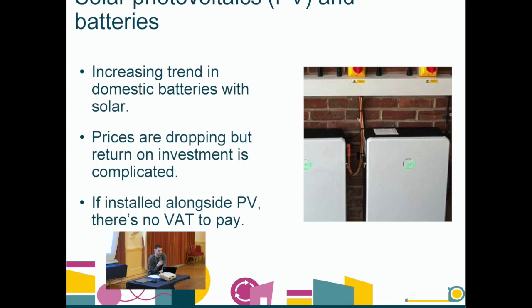So, batteries. Of course, the increasing trend in domestic batteries with solar, the price has been coming down, and it's made more sense to use your own energy than it is to import it with the increase in energy costs. But it can be quite difficult to figure out what your return on investment will be with batteries. There's, of course, the fact that we don't know what the smart export guarantees would be in some years' time.